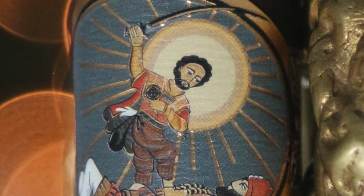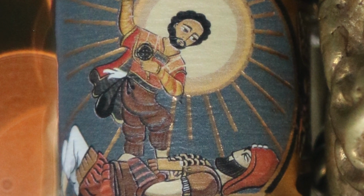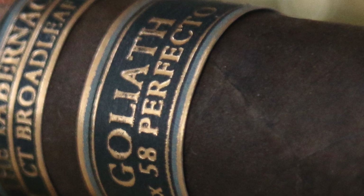So on the Goliath, it does have a nice rich earth. You get the bolder spice, definitely pick up the leather and a hint of the sweetness. So you get dabs of vanilla and cinnamon, cocoa, and then a dark roast coffee definitely comes into the mix.